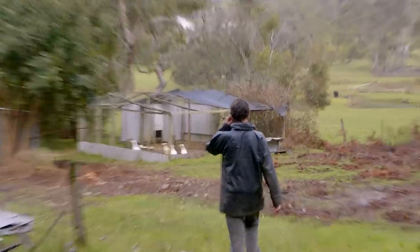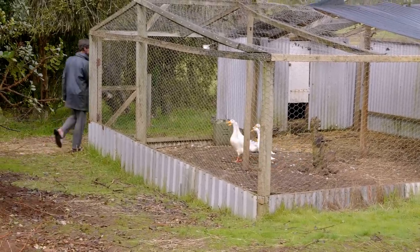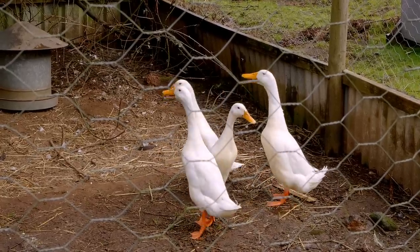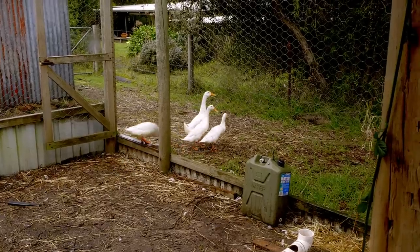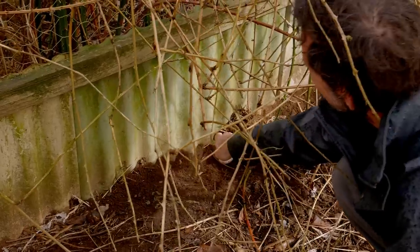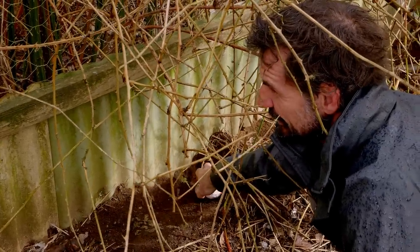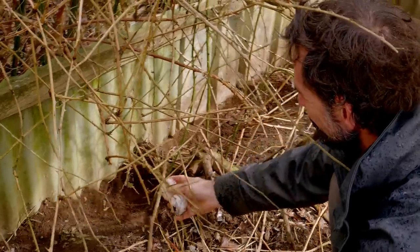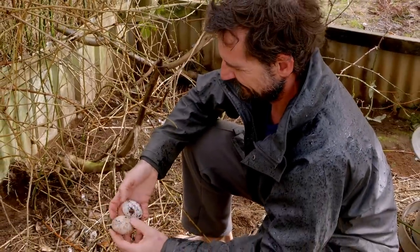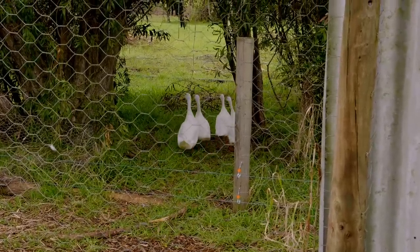Waiting to be let out. Quack, quack. Those rotten ducks are making us work for our eggs. Ducks are such strange creatures. They've made a nice straw nest and everything else, but they much prefer to come in here to this thicket and lay the eggs in the dirt.